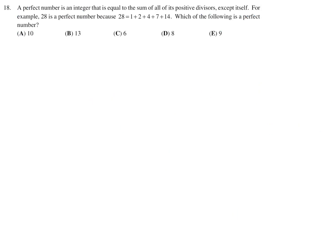A perfect number is an integer that is equal to the sum of all its positive divisors except itself. For example, 28 is a perfect number because 28 equals 1 plus 2 plus 4 plus 7 plus 14. Which of the following is a perfect number? So let's list all these numbers, and then we will list all the divisors, and then let's see if those match up, if the sum of the divisors equals the number.